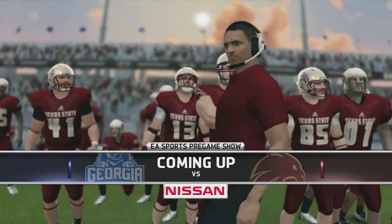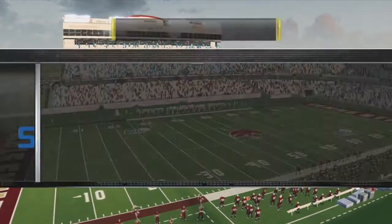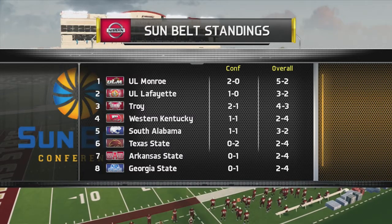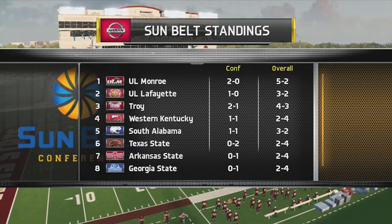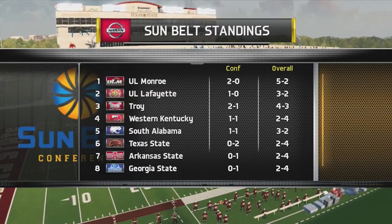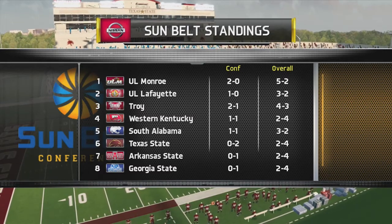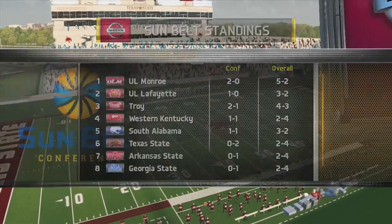Welcome to Round Rock, Texas, the site of this week's game between your Georgia State Panthers and the Texas State Bobcats. You look at the Sun Belt standings here. Texas State is 0-2 in conference play. Georgia State is 0-1. Both teams are coming to this game 2-4 on the season, looking for that third win of the season, and it's going to be a pretty evenly matched game. The game's about to get started, so we'll send you down to the field.